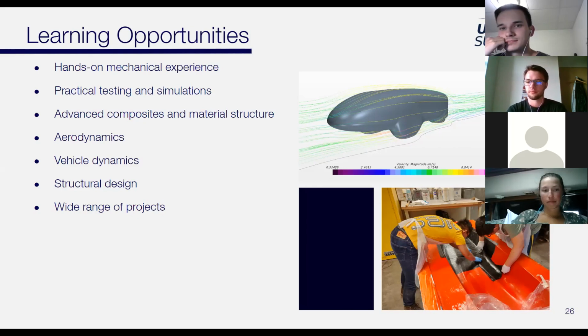We also do a lot of simulations, from finite element analysis to test the strength of different components, to computational fluid dynamics, which is all about how fluid flow moves around an object, which is especially important for shell design. So yeah, we deal with structural things, we deal with aerodynamics, we deal with a whole wide range of different projects. So there's really a lot to learn in this division.